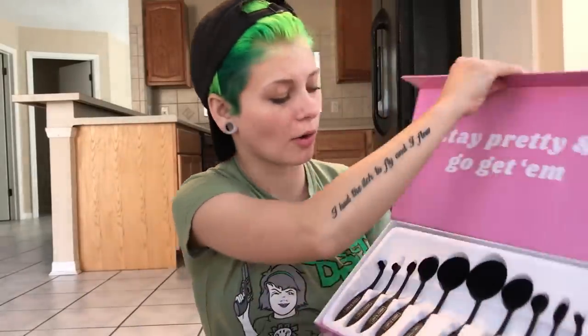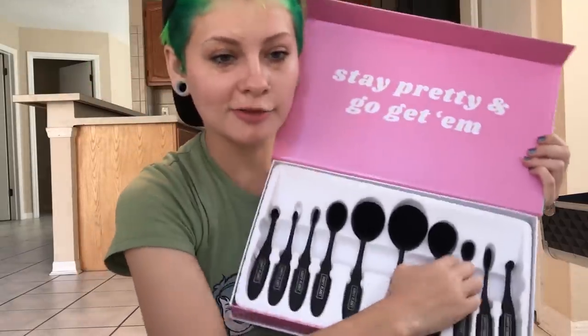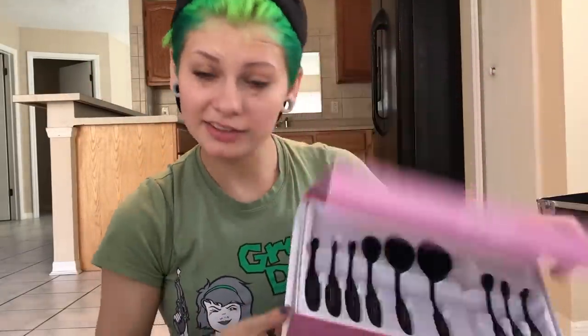I'm actually curious to see how these brushes do with foundation. So I'm gonna go ahead and select this brush. It's kind of a medium-sized one. And let's see what it does. Okay, I actually really like this a lot more than I anticipated. I have never used it on foundation for some reason.